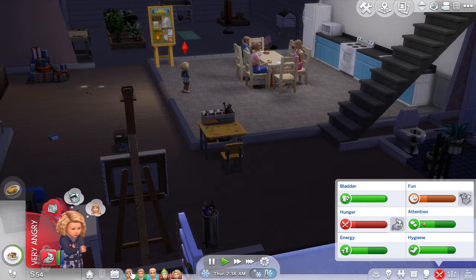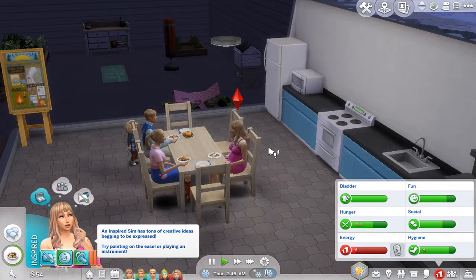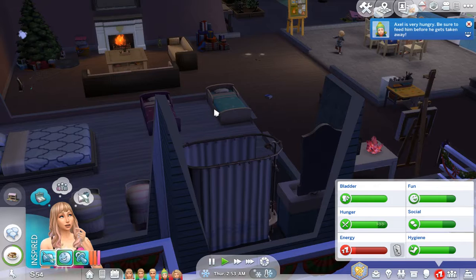So we were able to have our Winterfest meal. She was able to scratch up money. We'll definitely need to repair this. She would repair this before she went to sleep, and then go to sleep. Axel's very hungry. Go and eat then, Axel.